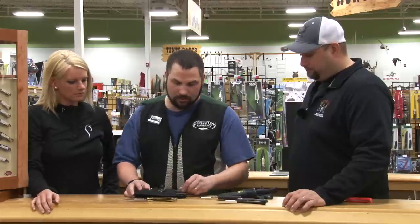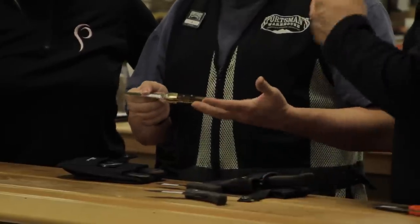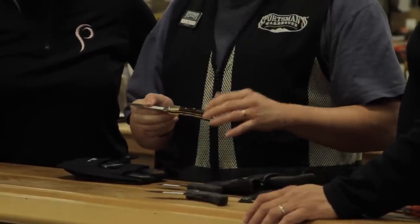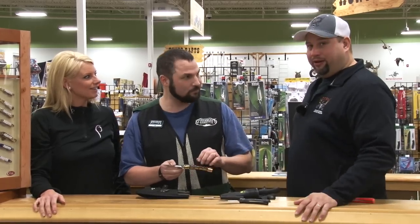The other thing that's really cool is the Buck 110 Hunter. This guy right here is probably the standard when it comes to folding knives. Been around forever. Exactly. As a matter of fact, it's been around for 50 years. I mean, I remember my grandpa with about three of these knives in his pocket.